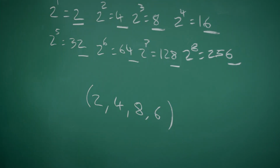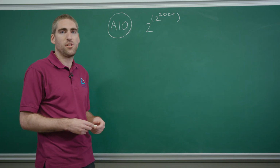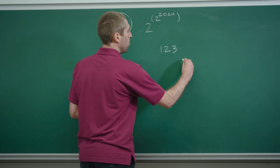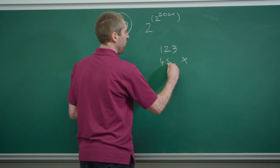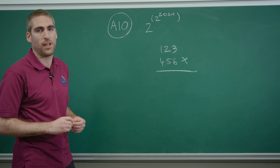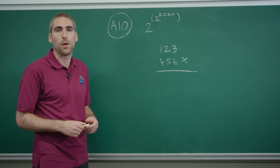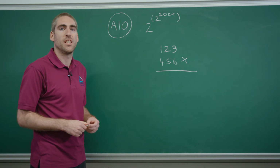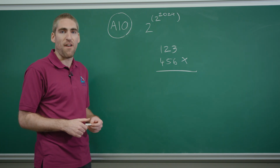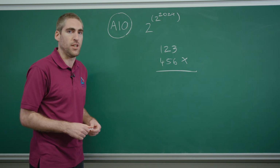Now, we mustn't assume that this pattern continues. If we think it might continue, we need to provide some reasoning for that. Let's consider the calculation 123 multiplied by 456. I'm not going to carry out this full calculation, but what I would like you to think about is, what would the last digit of this result be? And what is it that actually affects the value of the last digit?